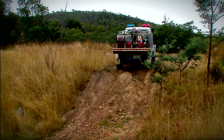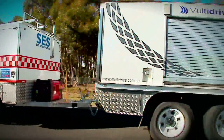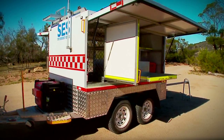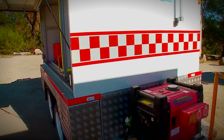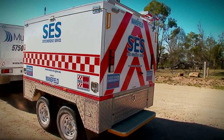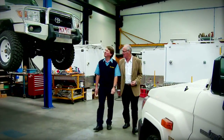What works best behind any MultiDrive vehicle is a specialised lightweight custom-built trailer. Used in emergency services, logistics and support roles such as command and control, they add flexibility and durability. Whichever model MultiDrive you look at, MultiDrive have the bases covered.